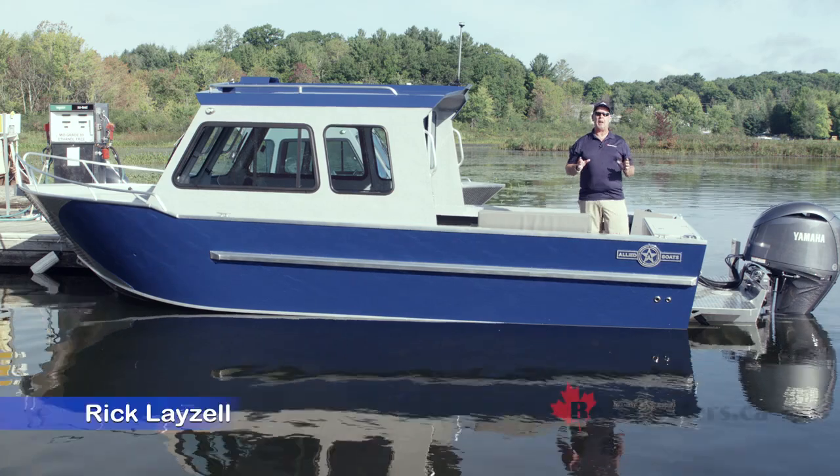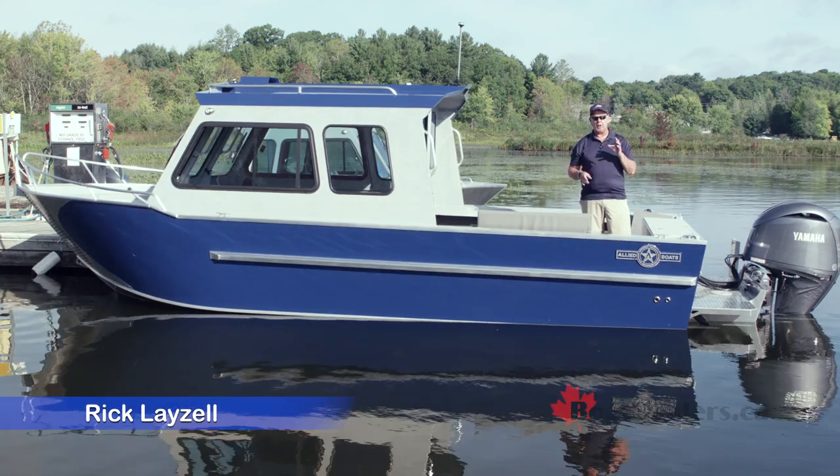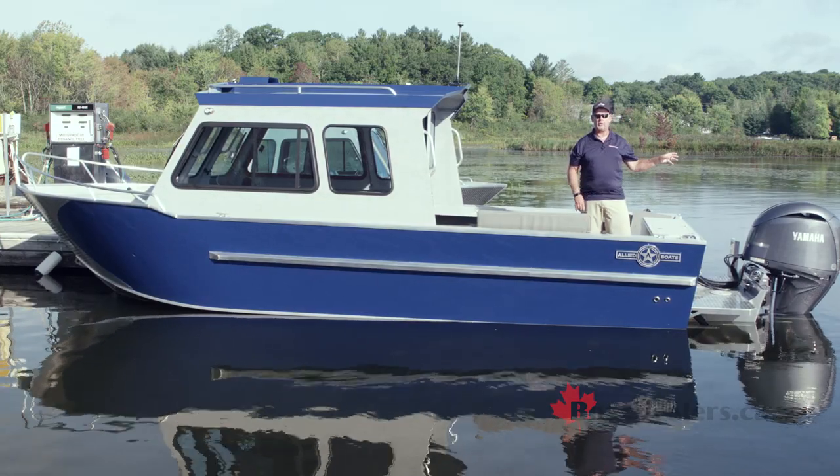Hey, check this one out from Allied Boats from Washington State. Their P23 hardtop. This is a lockable pilot house with Yamaha's incredible 4-stroke 200 on the back.